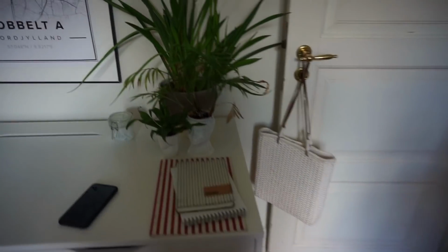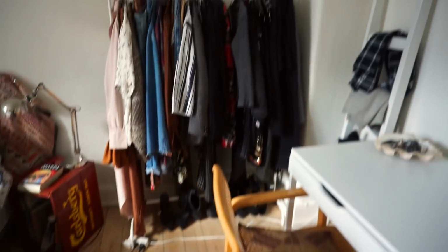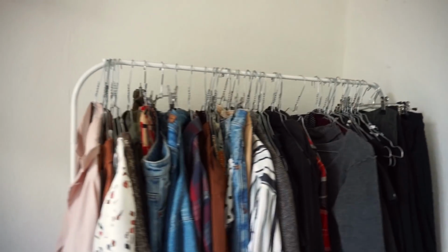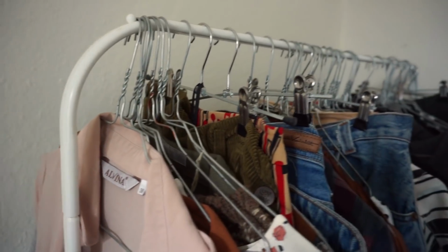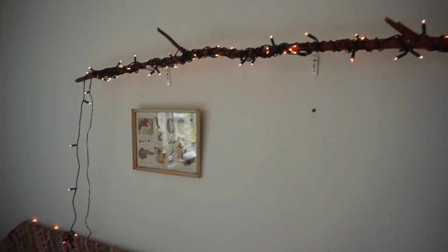I love how my bedroom is turning out at the moment because it has been the room I have been the least proud of, but now it's starting to feel great. Jens actually found me this clothing rack on the street. It was just chilling. So now we're giving it a new life. I turned on my fairy lights for you guys.